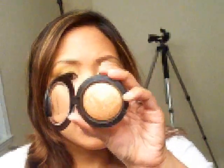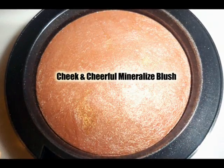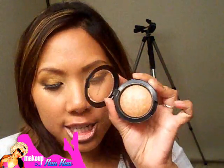I picked up Cheek and Cheerful. And the reason why I picked this one up is because it actually looks like a really nice highlighter on my skin. I'm wearing it right here, and it's like a nice sheen, and it's not too chunky, glittery, frosty, so that's why I got it. Not as a blush. It's way too light for me as a blush. But that's Cheek and Cheerful.